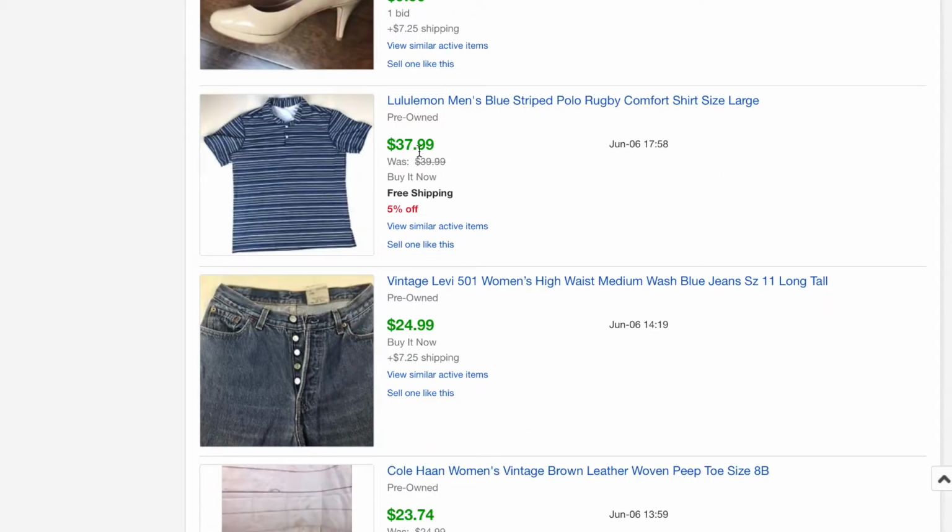Lululemon, you probably saw this in a haul not too long ago. We sold it for $38, free shipping. Great sale. I think it sold within a few days.